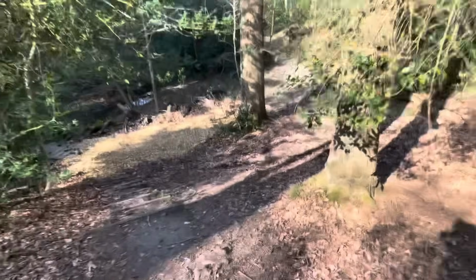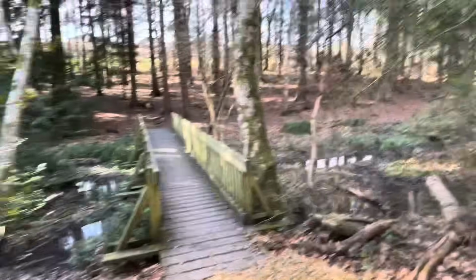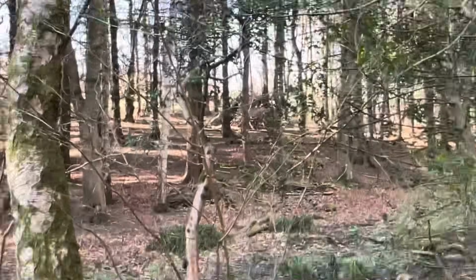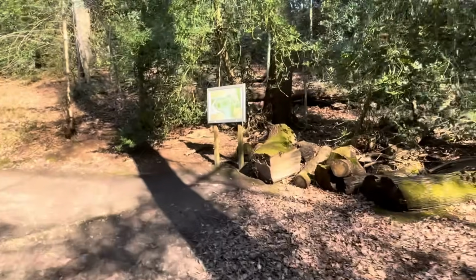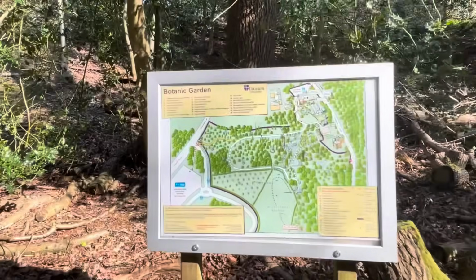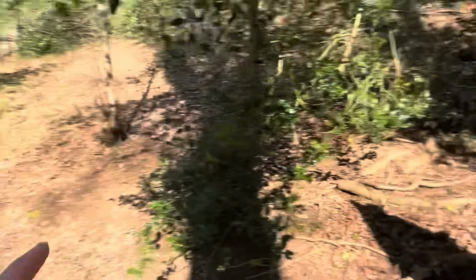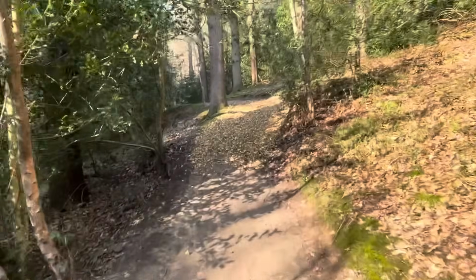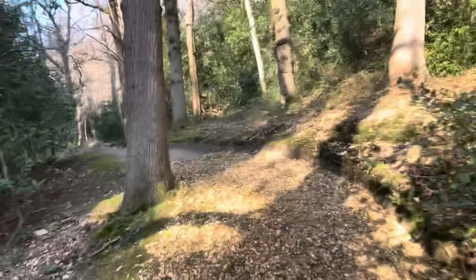Oh look, there's a sign here. We've got a bridge. We've got like some sort of camp up there. You could probably do a nice little wild camp down here, couldn't you? And there we have it, the Botanical Gardens. And this is the back entrance in. I know when you come in the front entrance, the correct way, you do have to pay.